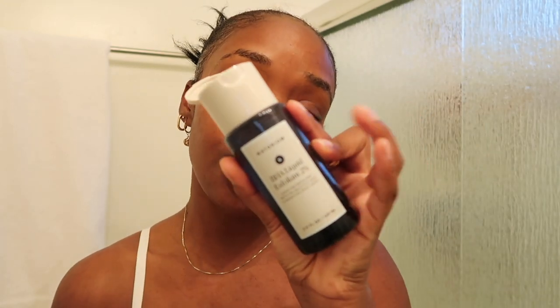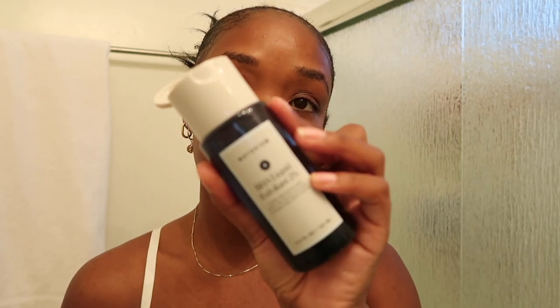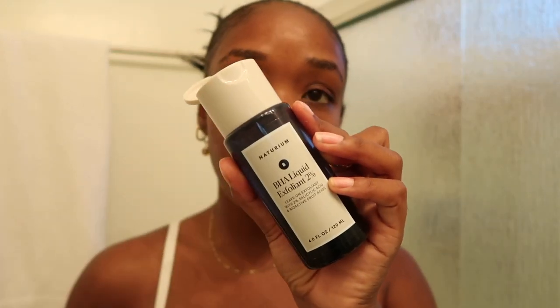exfoliant. This is from Naturium. This is the latest BHA exfoliant that I've been trying, and so far it's really good. It's super affordable, and I like to just use this mostly on the perimeter because I'm gonna do a little face mask actually, so I don't want the face mask to counteract with the exfoliant. Doing a tiny bit and whatever extra.